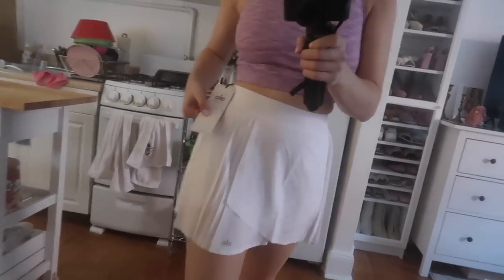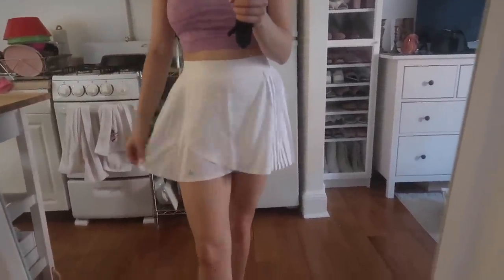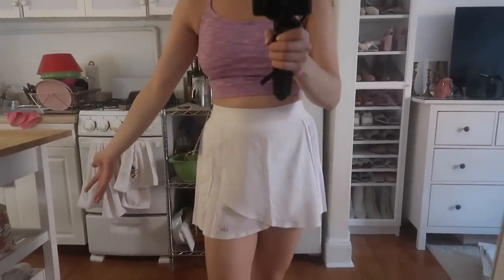It's like this brand, it's called Aloe Yoga, and they do active wear. It's kind of like a tennis skirt, and it was sold out for a while, but I put my email in to be notified when it came back in stock. And then when it did, I bought it, and I'm kind of not as impressed with it in person. I'm not 100% sure on it, but let me know if you guys like it or not.